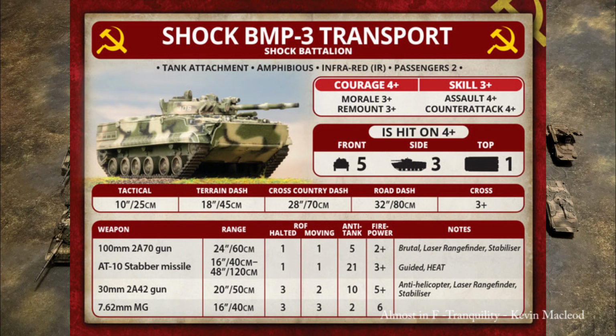It has a brutal gun to deal with Dugin infantry. It has a long-range anti-tank missile to deal with tanks. It has the autocannon to deal with anti-helicopters and be able to put additional shots out if I'm looking for pins. And then it has the 7.62 MG that's standard. Whatever I need to do in a game, the BMP-3 is able to bring that home.